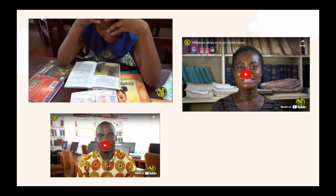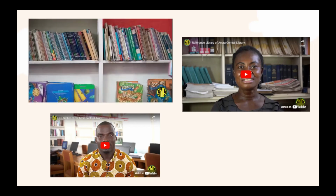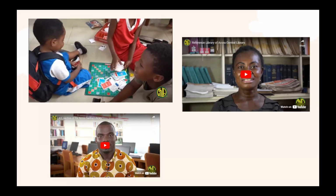Accra Central Children's Library is a static library that offers information services to the general public. It is important children visit the library in order to enhance their reading skills and vocabularies. Here, children are able to meet, discuss books, values, and aspirations. At the Children's Library, we provide extra support for children with reading disabilities.